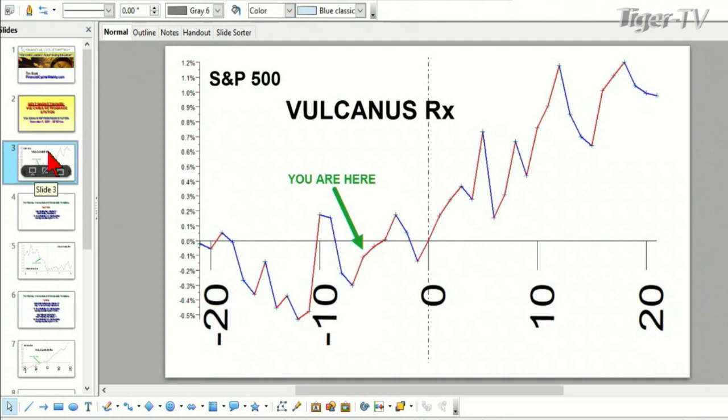Now, just to keep things in perspective, this scale from that zero point in the middle to the upper right-hand side represents a swing of about 1.2%. So we're not looking at a 500-point rally or something like that, but it is definitely a bullish kind of indicator that we're seeing with this.